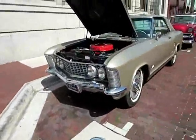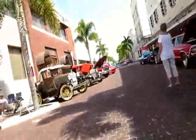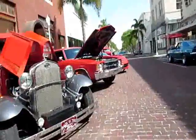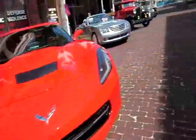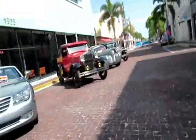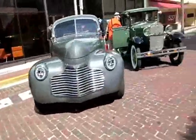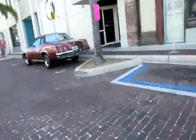Oh shit, 63 Riviera. Two-door. Fans running. Getting into the old stuff. There's a lot of cars here tonight. A lot of vehicles. This is old. A Pontiac. This is weird. Yeah, Pontiac.